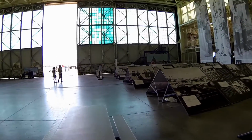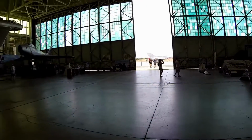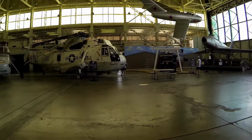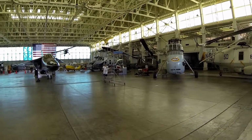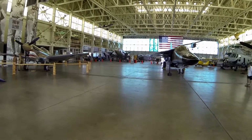In the Pacific Air Force Museum at Pearl Harbor. Part of it, one of the hangars. These are more recent aircraft. F-111.